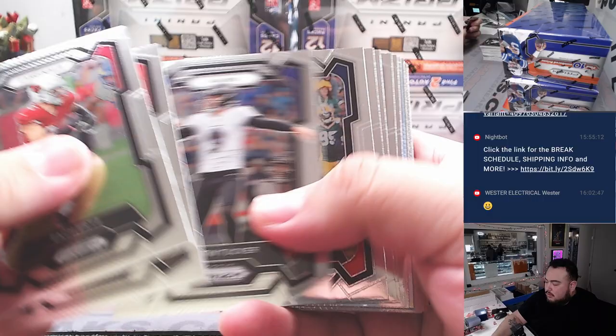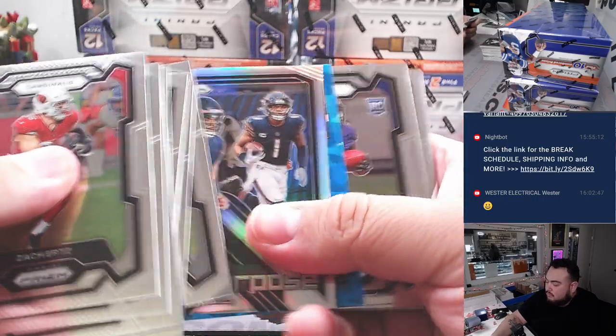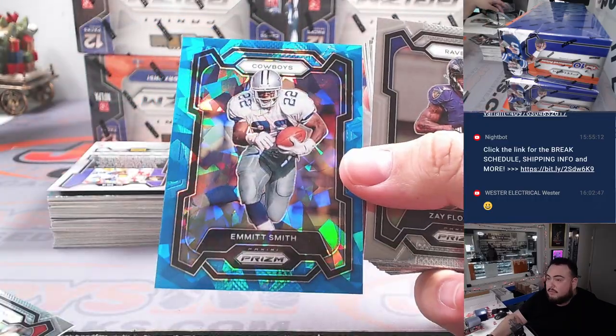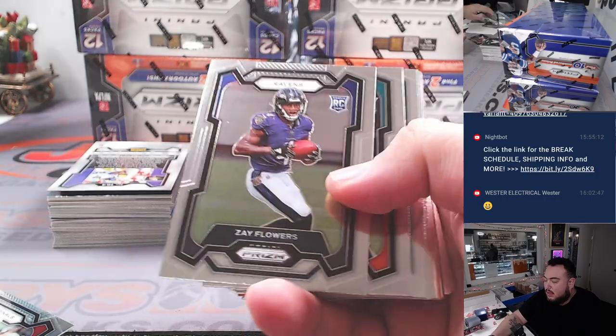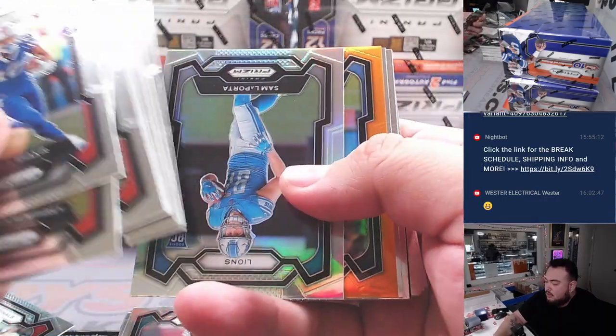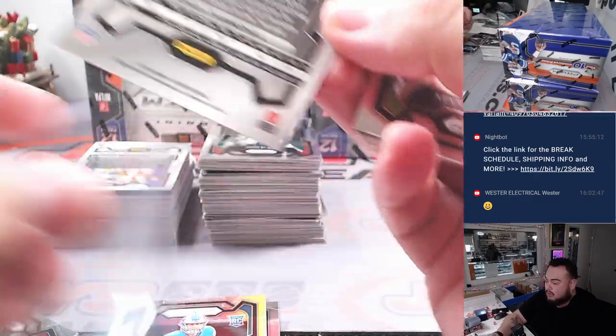All right, here we go. Emmitt Smith out of 99, Zay Flowers, Devon Achane. Laporta silver, and then a nice little Ryan Tannehill to 249.